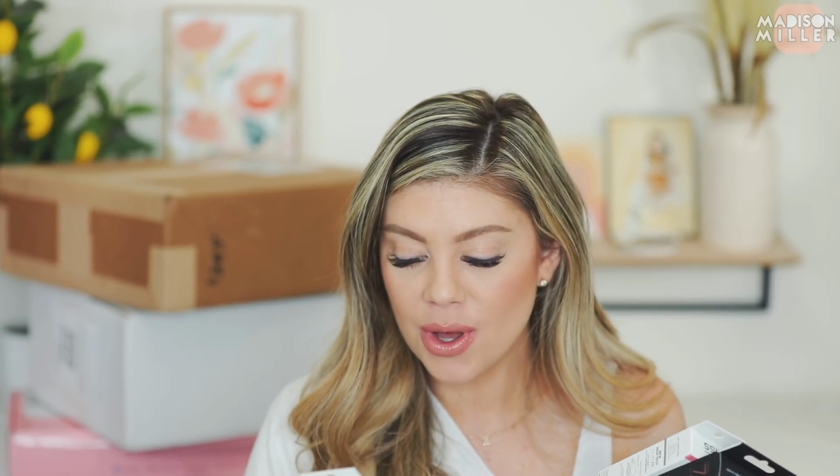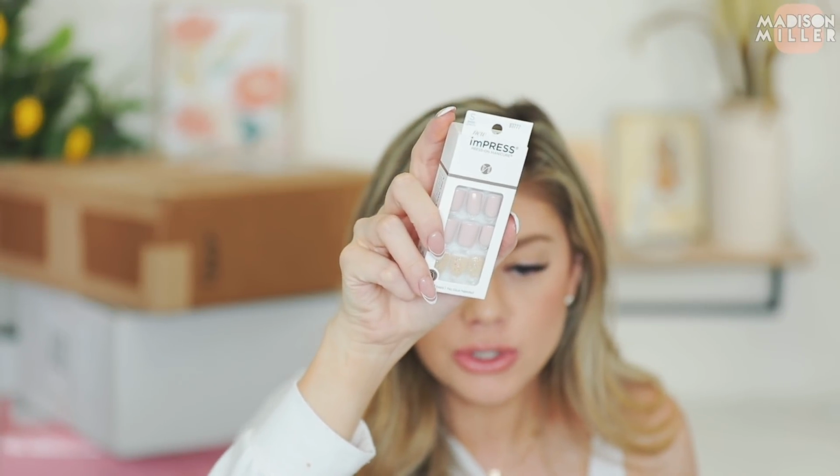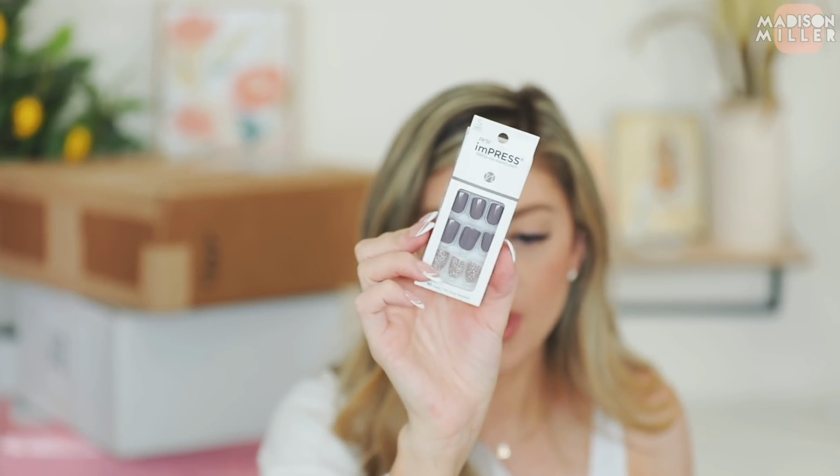All right, so next up is a package from Kiss. So I'm excited to see what they sent over. They sent over some lashes and some nails and then also a little present. So must be from the holidays. So look at how gorgeous these are right here. This pink with the glitter. Those are so pretty. And then we also have this really pretty, bold, muted eggplant.